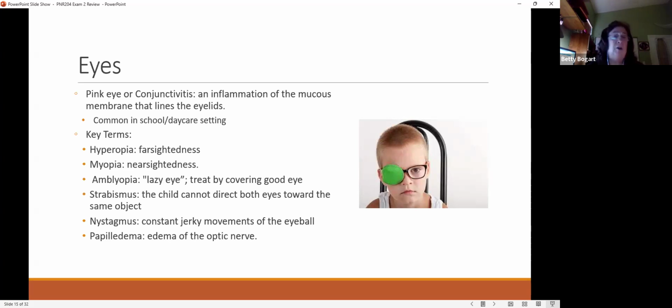Hyperopia is farsighted. You can't see near. And why they do that opposite, I don't know. Myopia is nearsighted. You can't see far. Now, amblyopia is a lazy eye. One eye is up, down, crooked. It doesn't go straight ahead. Now, how do we treat it? Well, the muscle is weak in the lazy eye. So if you put a patch over the good eye, off and on during the day, you make that lazy eye muscle work. And that actually strengthens it and helps it get straight without any other treatment.